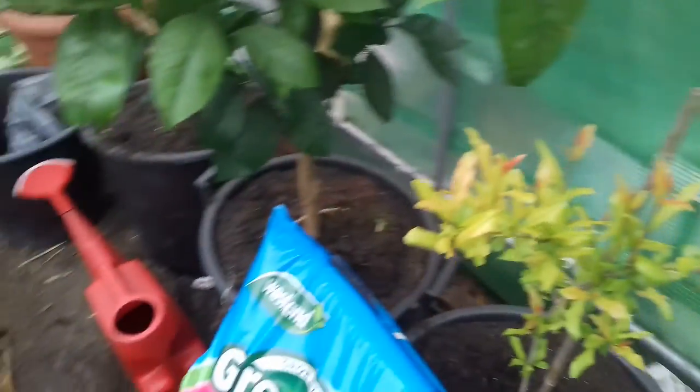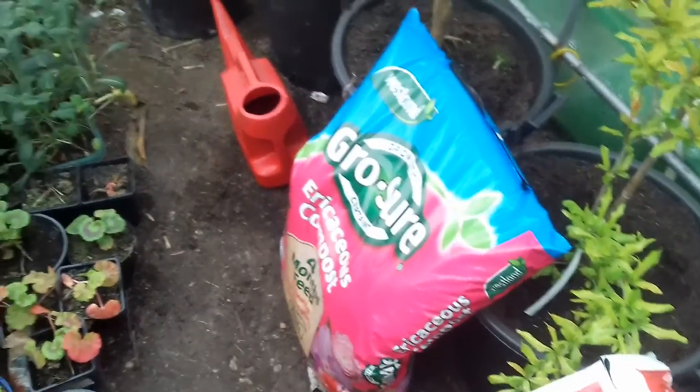Pomegranate looking cool. Now, you may see in front of me here, I've got some ericaceous compost. I do have some blueberries out there. I've never really given my blueberries the attention that I should. They like acidic compost, ericaceous, because I believe they're from peat bogs, which are acidic in nature.